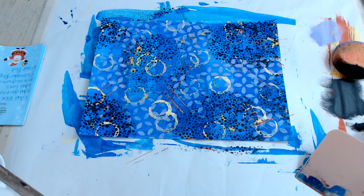Teal is kind of a, I'm trying to picture what teal is. I have a turquoise. Yeah, I have all this turquoise. Teal is more green, isn't it? I might use this deep ocean blue. I don't really have a teal, but I'm thinking it's more green.